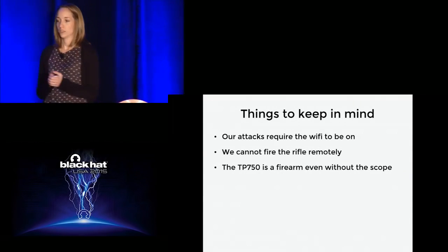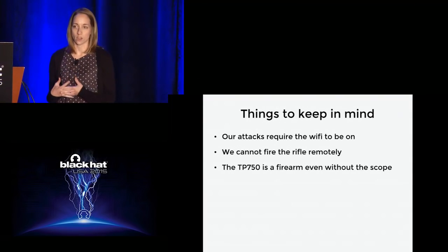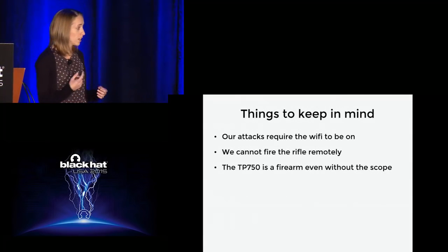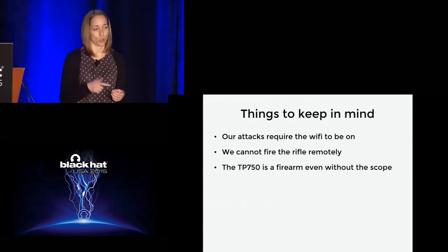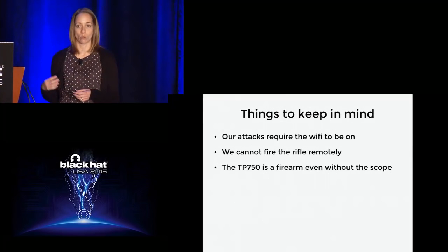In addition, the rifle cannot fire remotely. There's a lot of things that we can do, like we can prevent the trigger from working. We can actually lock the owner out of the rifle, but we cannot fire remotely.